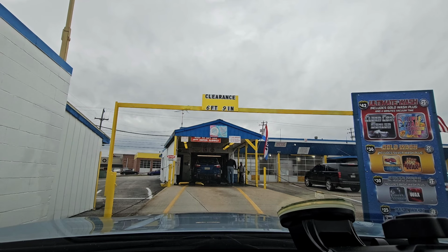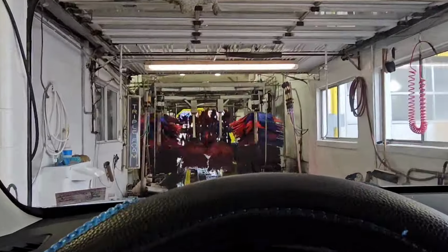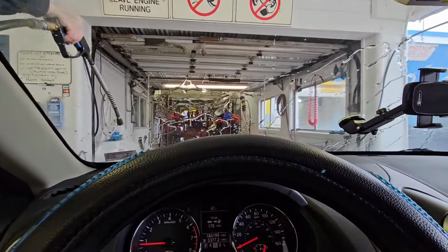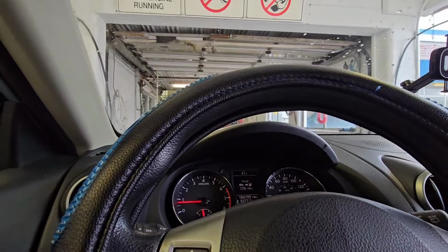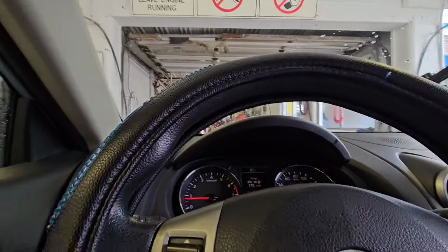Anyways, guys, stay tuned for this awesome experience, and we'll get the small wash, but you'll be able to see all of the equipment, including those little bitty pinwheels. Still the same wash after all these years.